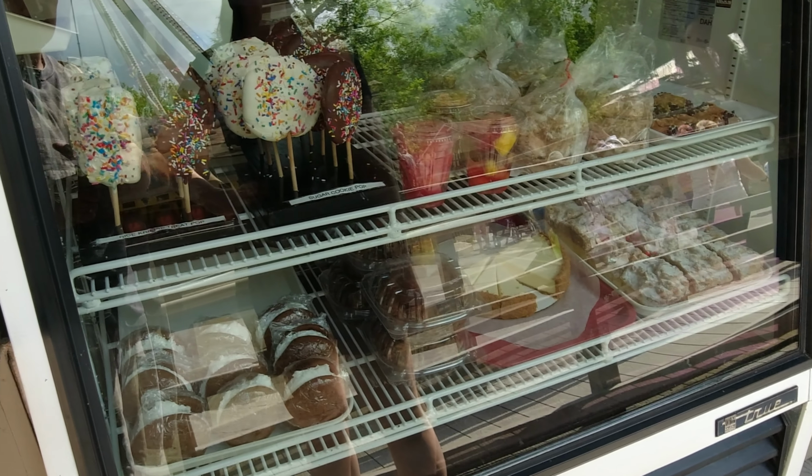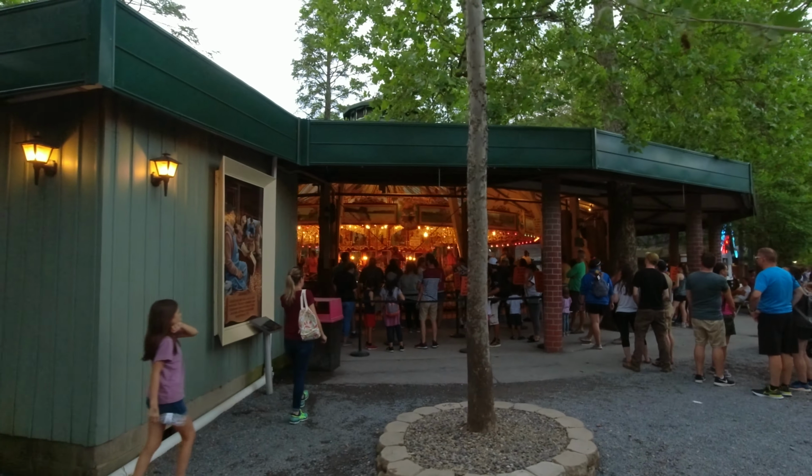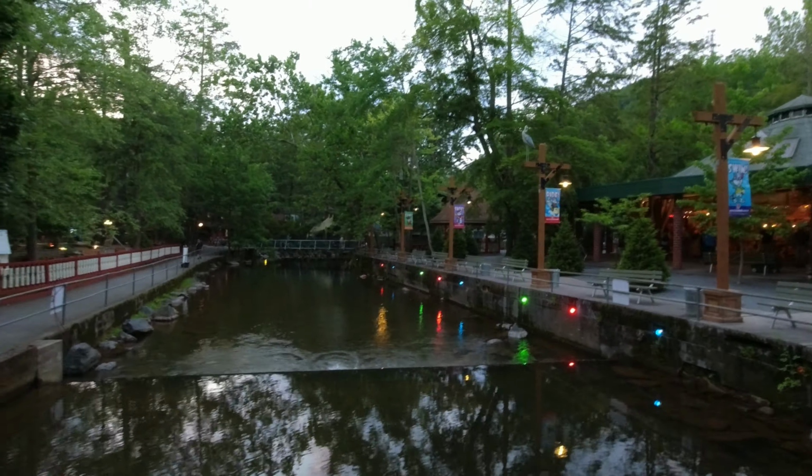In October, they dress this entire park up for Halloween, and we have a trip already planned to come back then. So I promise you guys I will get some footage of the rides here when we come back in October.